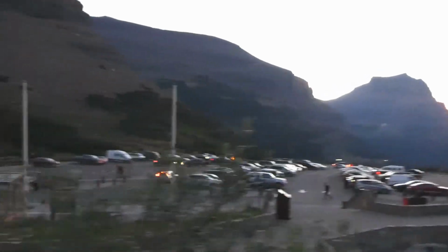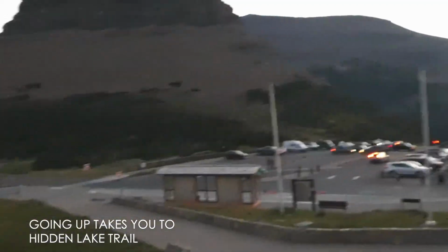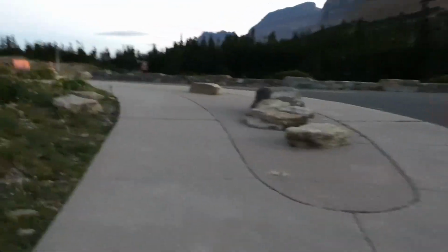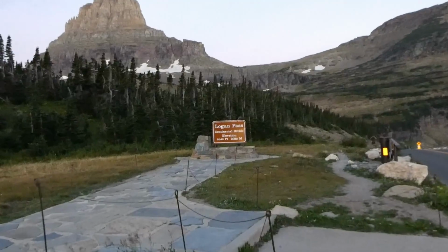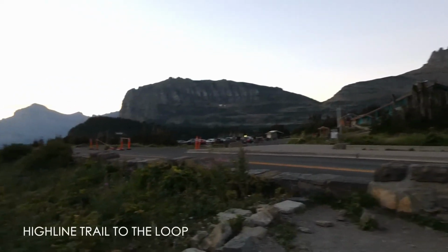Here is the morning view from the Logan Pass Visitor Center. It was so windy, so make sure to pack warm depending on what time of year you go. So we actually started going up towards the Logan Pass Visitor Center, thinking that's where the Highline Trail started, but it was not there. You actually have to cross the road to get to where the Highline Trail actually starts.